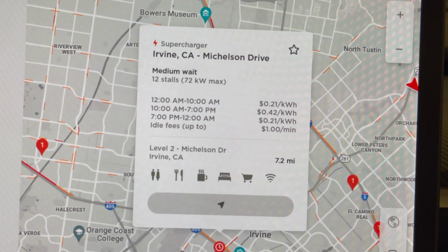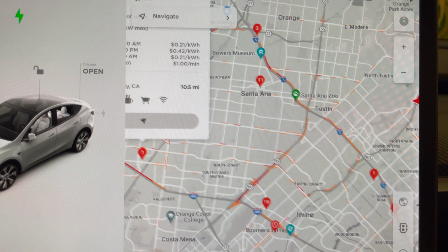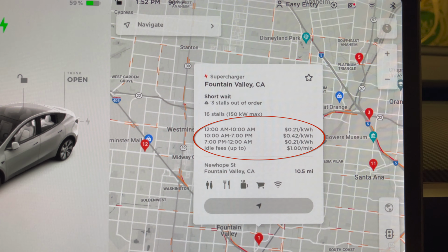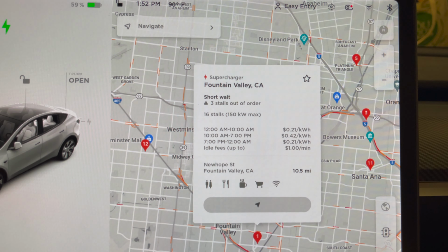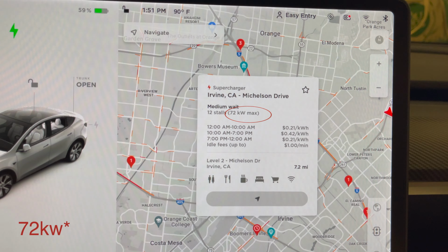If you also look on the screen, you'll be given more information like what parking level it's on, or if there are any codes to use the bathroom, as well as the charging rate fee. Also, you'll see some superchargers with a charge current of maybe 150 kilowatts, 250 kilowatts, or even 60 kilowatts.